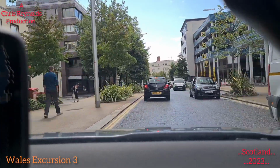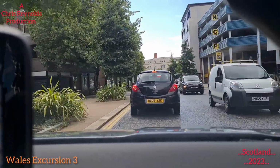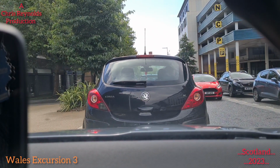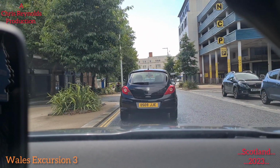No return within 2 hours or something. That's like the NCP car park there. After 100 yards, turn right, College Street. You have reached your destination. It is on your left.